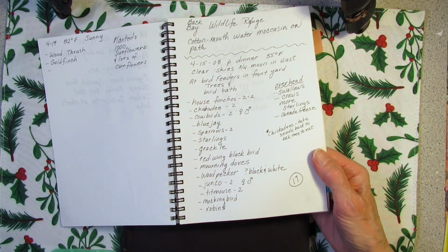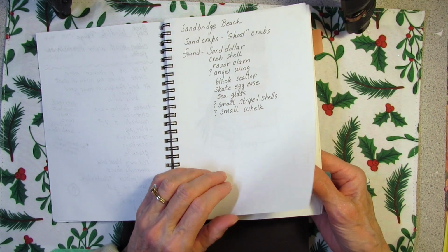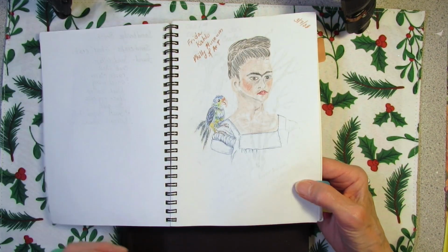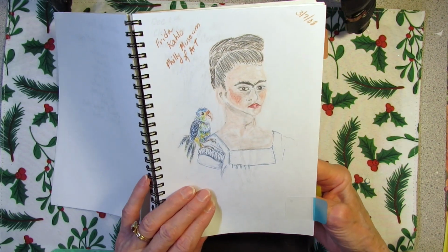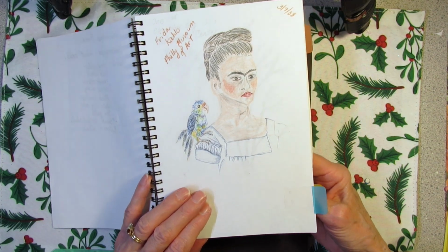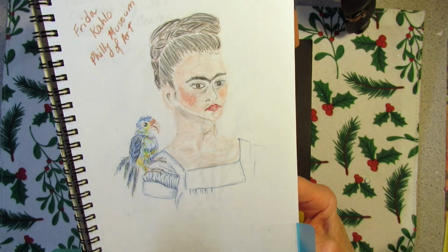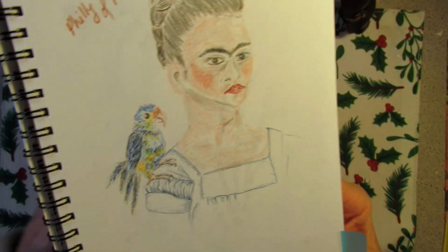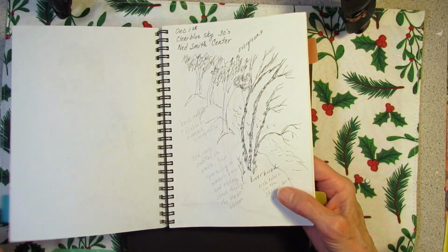I'm counting birds here. I did a bird count. We rented a house on the beach. The whole family was there trying to learn about ghost crabs. March 2008, went to the Frida Kahlo exhibit at the Philadelphia Museum of Art, Philadelphia, Pennsylvania. And I just sketched this in the car. I'm not very good at faces, but I do love the little bird there. I used colored pencils and the brochure.